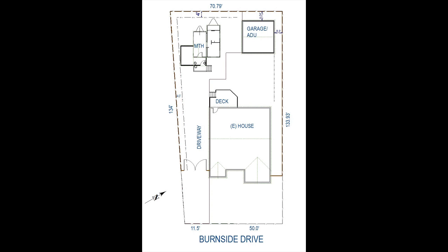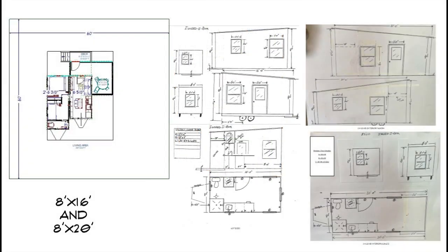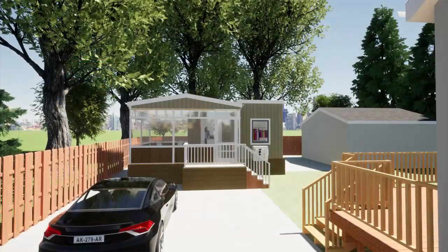Now, this is my idea of putting a mobile tiny home there, and they're simply converting the existing garage over to an ADU. What I'm going to do here is take 1 Incredibox and an AddABox, and see what I can do and create something new for this area. Now, this is the idea that I'm looking at right here.